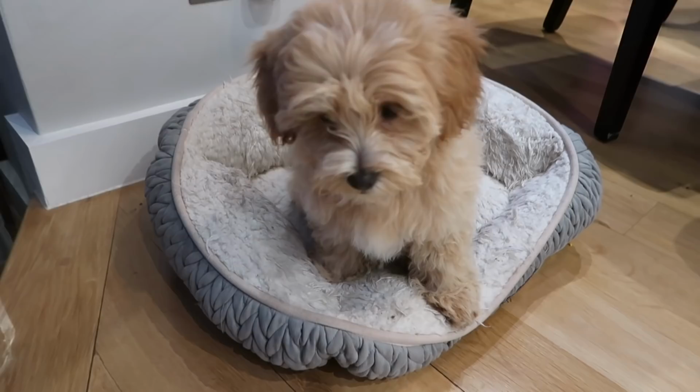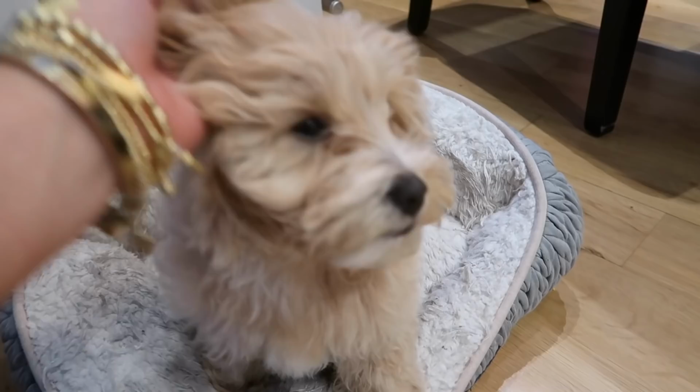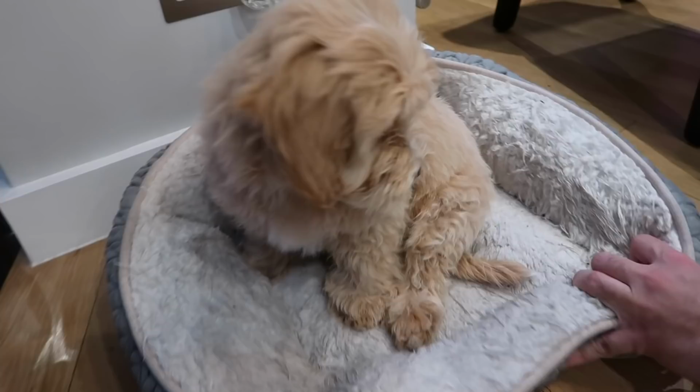Fluffy you are, huh? Look how fluffy and clean you are. He's had a bath and a brush and he just looks so cute. He's ready for a night of cuddles on the sofa. He kills me. Look at his butt. Turn him around. Where's your fluffy butt? Fluffy butt.